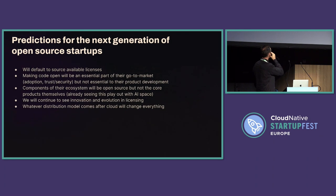I think that making code open is going to be an essential part of go-to-market. It's going to be an essential part of getting developer adoption. It's going to be an essential part of building trust and security, and when you're selling to enterprise customers, having them easily be able to review your code. But I think it's going to be less essential for most companies as a way to develop their product, right? And I think you're already seeing that.